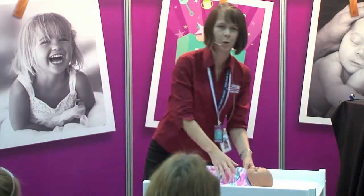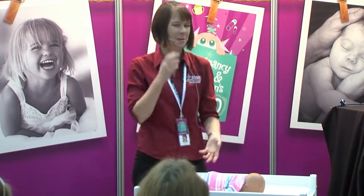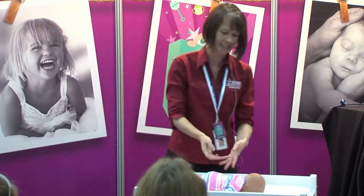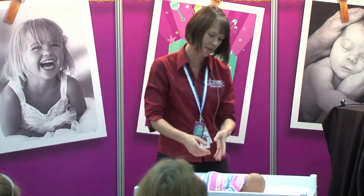Now, if you put a newborn baby over onto their tummy, it's not a very exciting thing for them. You usually hear about it pretty quickly. They'll start to squawk about it. It doesn't look like much fun. Not a quality father-daughter time or mother-baby time, is it, with them over on their tummy.